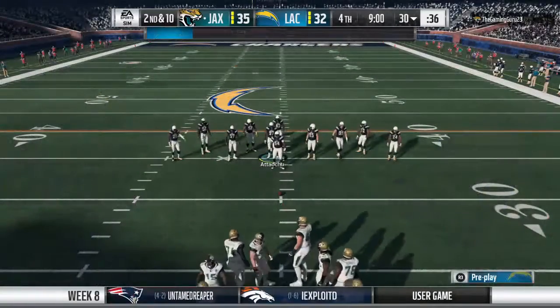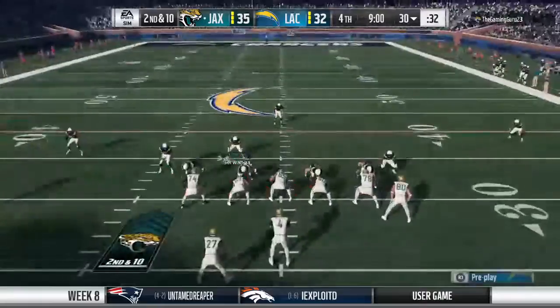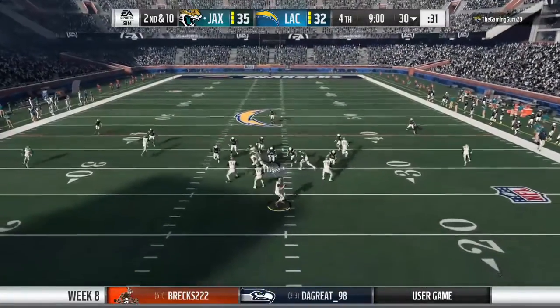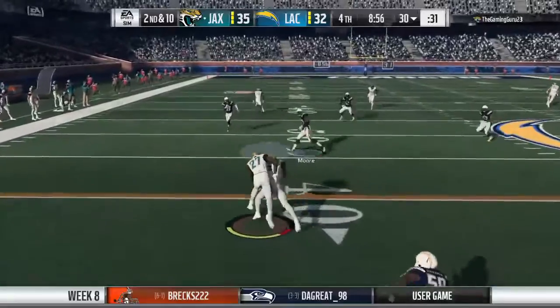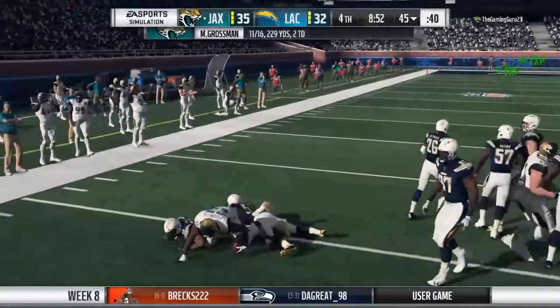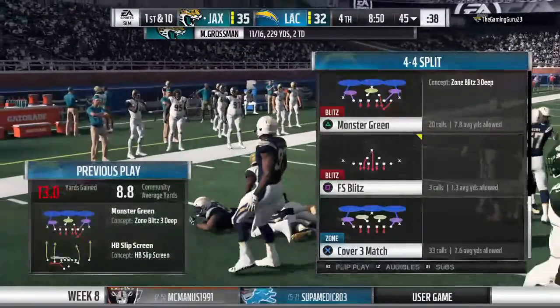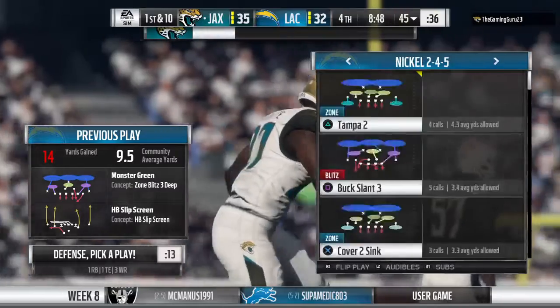10 yards still left on second down. They'll look to throw here. Now they set up the screen. That's complete. And brought down, but not before reaching the 45-yard line. A 14-yard first down pickup for the Jaguars.